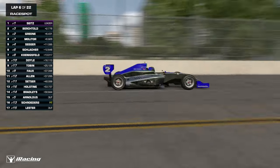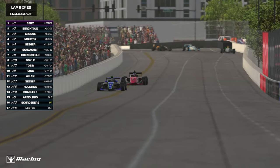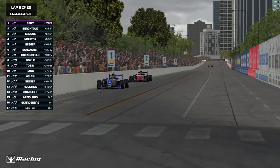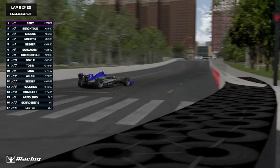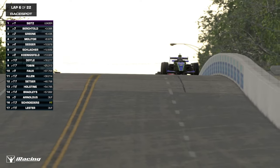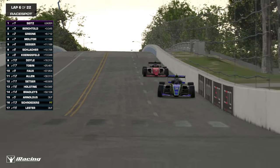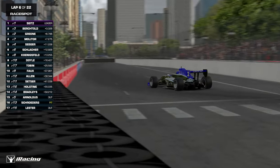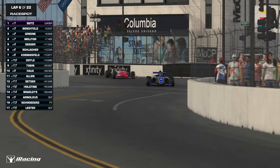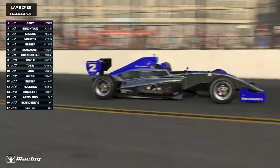Mitchell and Green had the run coming down into turn four. You saw Molitor try to get the crossover into five, but it was just too far back to have a proper look. That puts Mitchell and Green up onto the podium positions. Started fifth, he's up to third now. So good run so far from Mitchell Ian Green, who's gonna continue to try to work his way back up now to Birchtold, who is about another 3 seconds up the road.